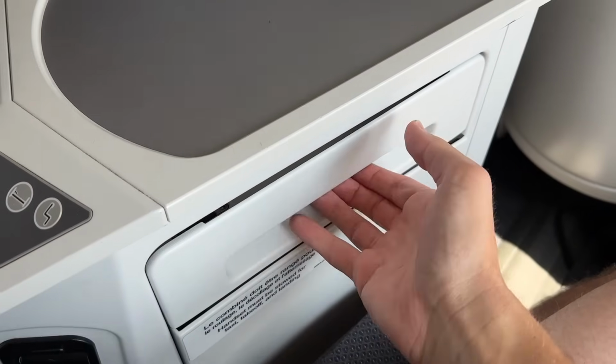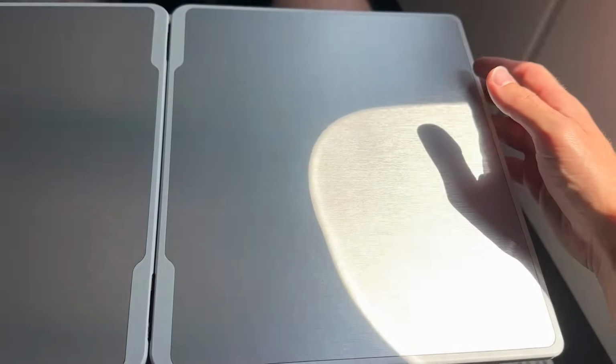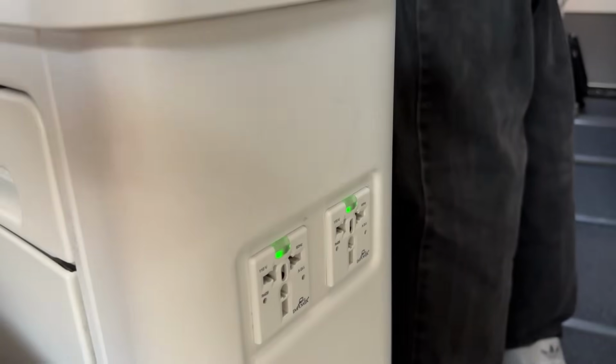The main tray table for each passenger does pull out of the armrest here, sliding out just in front of you, as most tray tables do nowadays. You can use half of it, or fold it out entirely for your full meal. It is pretty sturdy, as that's one of my main concerns here with these tray tables.